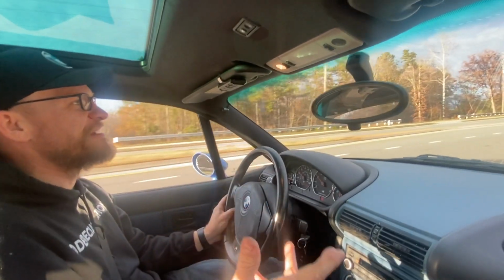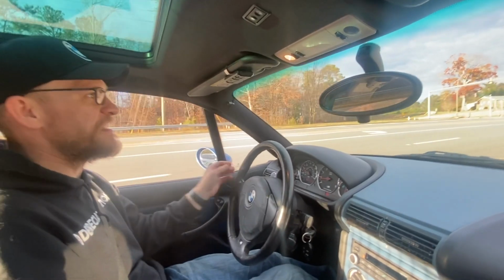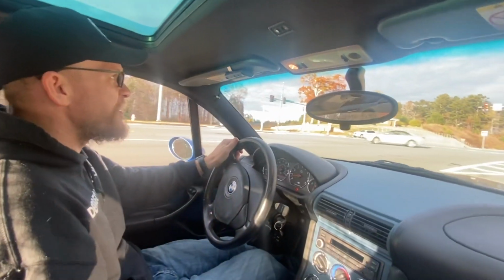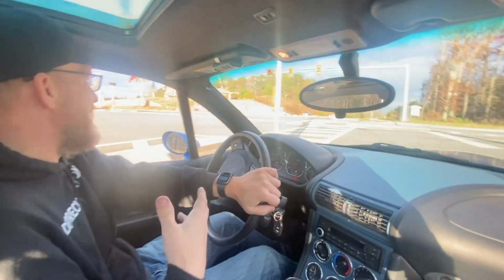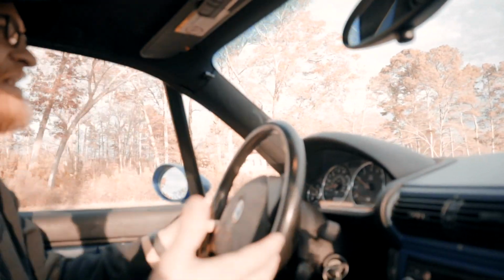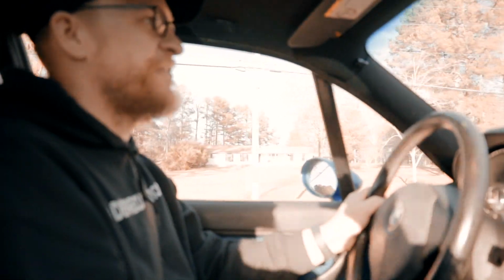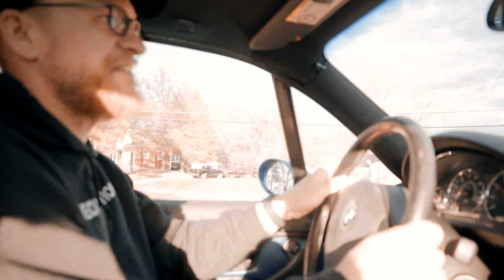This car is everything that I ever thought that it would be, and they say don't meet your heroes, and I have met some of my heroes. The very first E46 M3 that I drove, I had built up in my head for so many years that, to be quite honest, it was not what I anticipated that it would be. It was not anything less special than it is. I had just hyped it to be more than what it was.